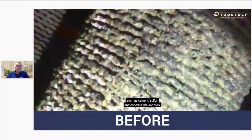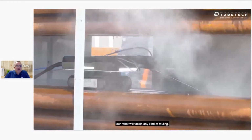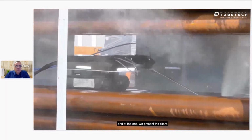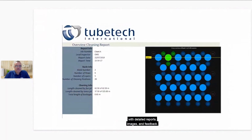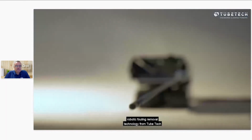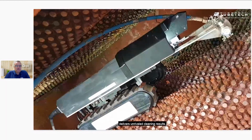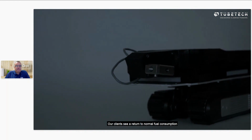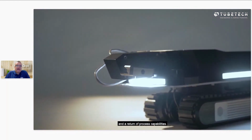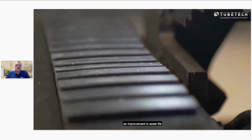The impetus of that jet is very small as well, typically 2 to 3 inches. So there's no danger of any damage to any refractory. You see some examples of the ROV in action. Typically, if there's no other issues within the process, we can bring the unit back to design operating parameters.